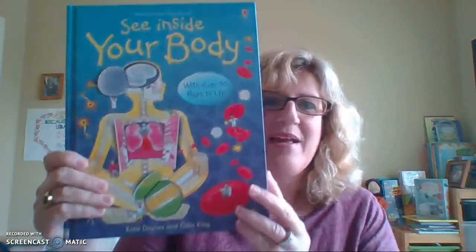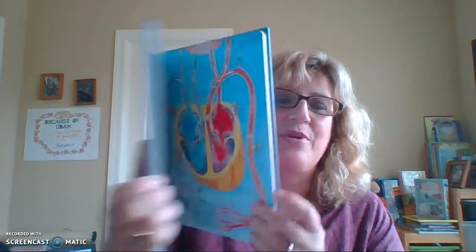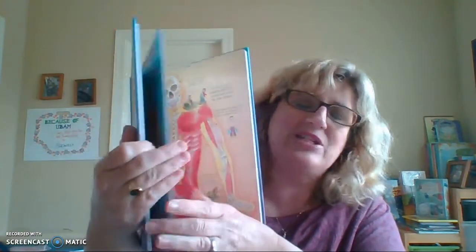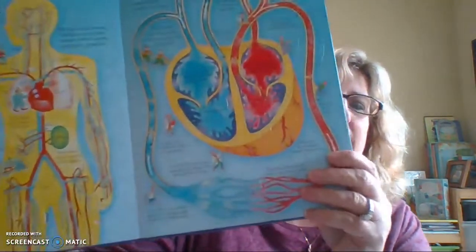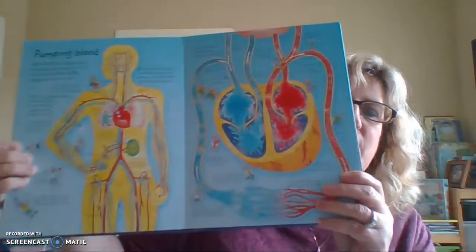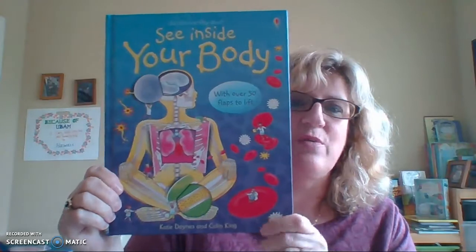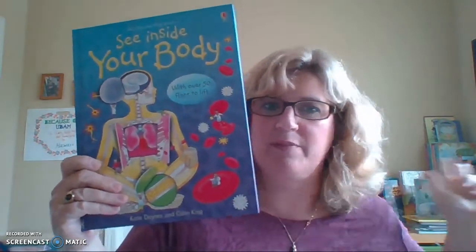Here, I'm going to start with See Inside Your Body. We also have the Big Book of the Body that is good for ages 3 and up. This one is good for ages 7 and up, and it is a lift the flap book. Still has the thicker pages, the board pages, and here we go. Bite-sized chunks of information and the pictures. So this is a great introduction to seeing what's inside your body after the Big Book of the Body for your ages 3 and up.